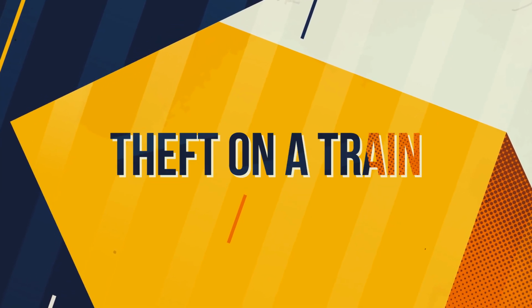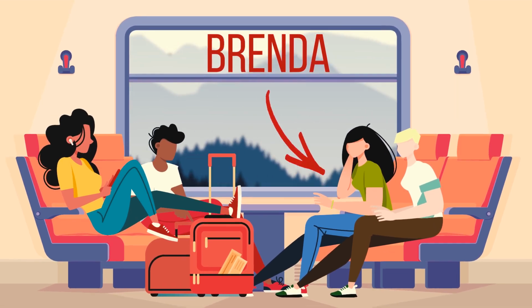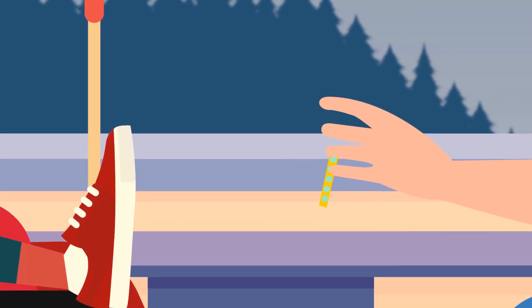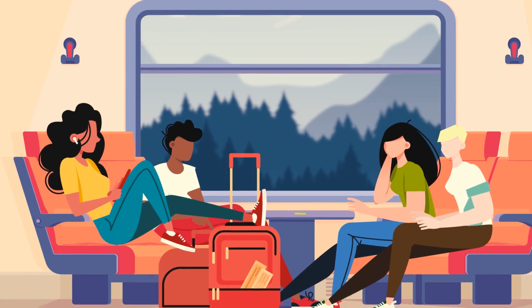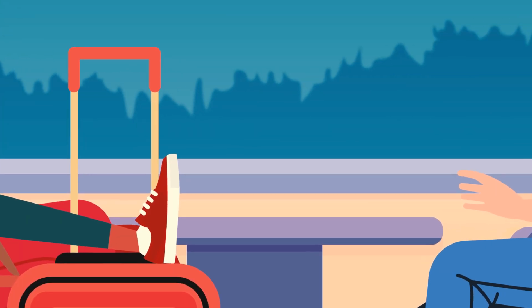Theft on a train. Brenda was traveling by train. It was scorching hot in the carriage. The girl took off her gold bracelet decorated with diamonds and put it on the table in front of her. Several minutes later, the train entered a tunnel and it got pitch dark. When the tunnel was left behind, there was no bracelet on the table.